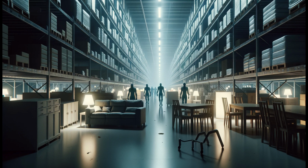Fully aware of the unconventional choice, she shrugged. Jane needed those components, and if it meant braving the labyrinthine lanes of IKEA, so be it. She packed her essentials, a multi-tool, flashlight, and the mysterious device she had just finished assembling. Slinging her backpack over her shoulder, she headed out.